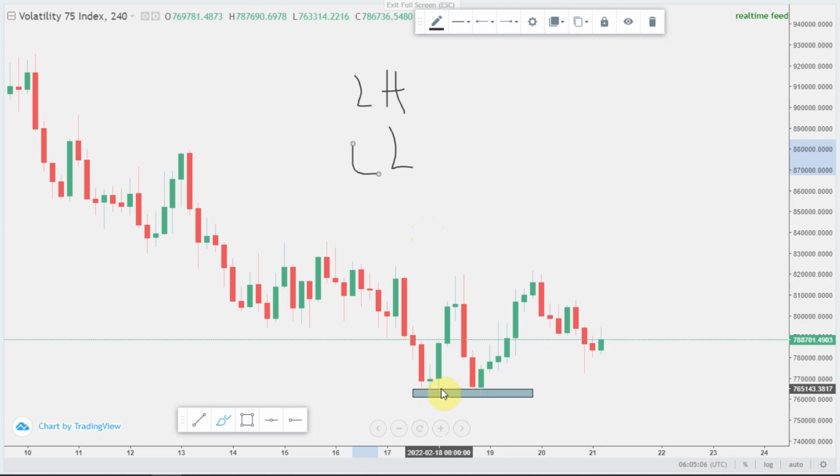However, here we didn't receive that case, starting with this low here, which wasn't lower than the previous one, which was almost at the exact point, which is a sign which should raise questions to us that, okay, what is now happening with our downtrend? This is a sign that maybe the downtrend is coming to an end.